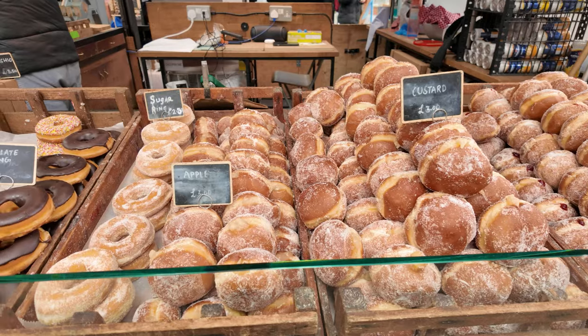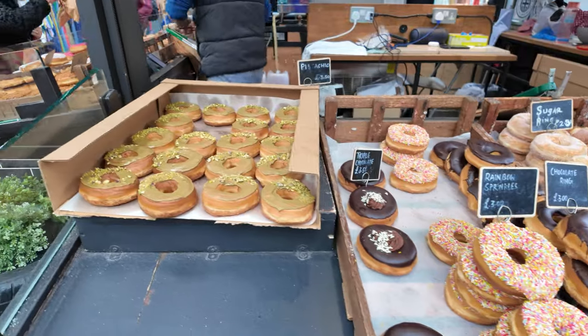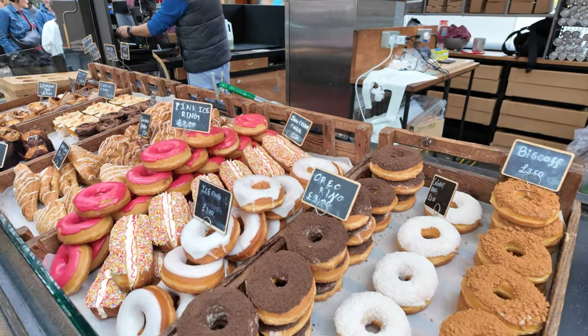But I've got a smile on my face because, do you remember seeing them donuts earlier? Well, I've come back. I've got to try one. There's so many though. What one would you have? Did I go for the size of this? I'll tell you what, good job I kept some napkins back. Look at that, the custard, £3. It's rude not to, isn't it?